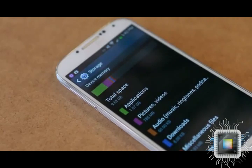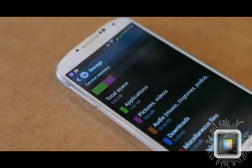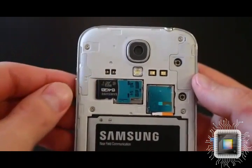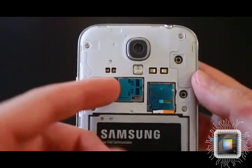Jumping back to the storage of the 16GB on the Galaxy S4, because there are so many software features packed into this thing, there's only about 9 available to the user. Now, yes, you can expand by a microSD card up to an additional 64GB, but that is limited to only photos, music, videos, and you can install apps on there.